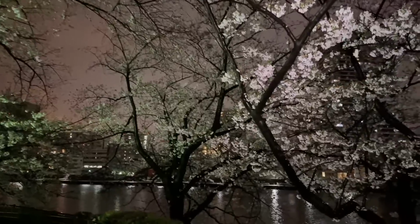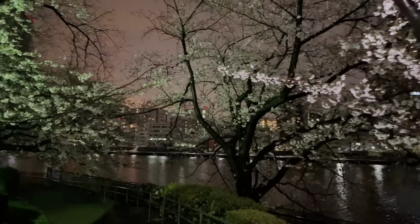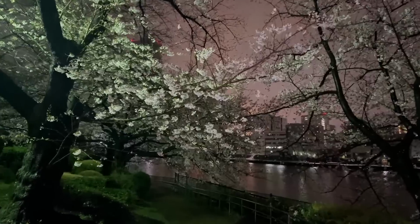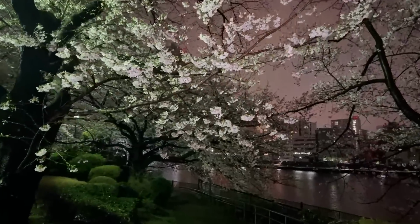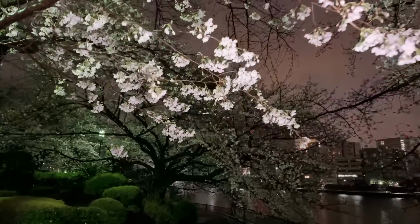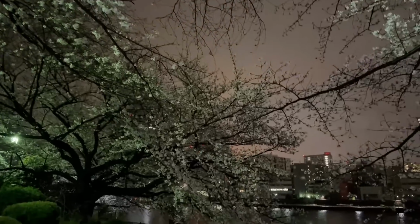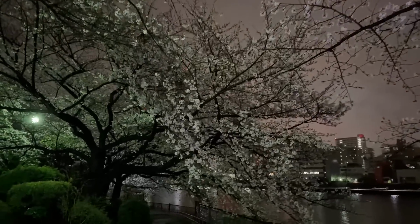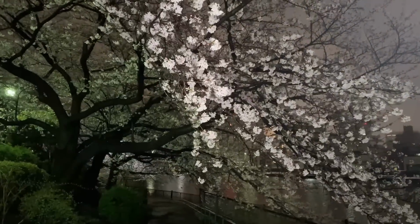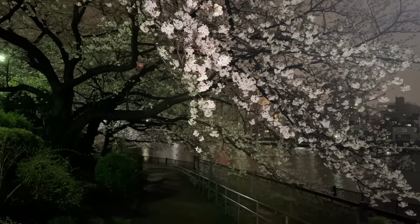It's not quite as dark in the city. You can still see there's a glow from the city lights around. So I'm going to walk down towards the river just a little bit. Wow. This is also a beautiful path to run under the canopy of cherry blossoms right here.